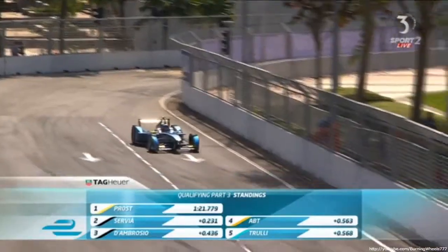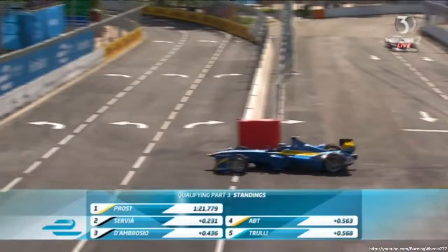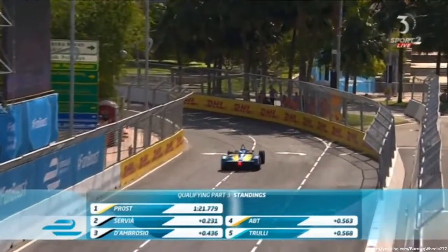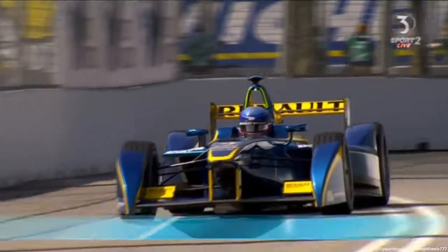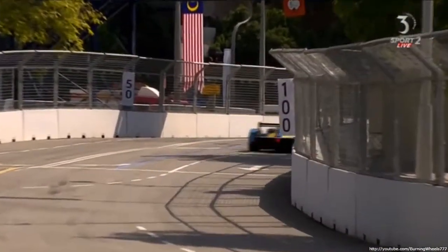21.779 for Nico Prost, but that doesn't take away from the fact that Sebastian Buemi is the slowest of all the qualifiers, 3.5 seconds slower than his teammate. Obviously, that's not pure pace. That'll be problems that he ran into out there, but he didn't really do a lap, did he? No, he did not get a clean lap at all. Yeah, he's not going to be a happy boy.